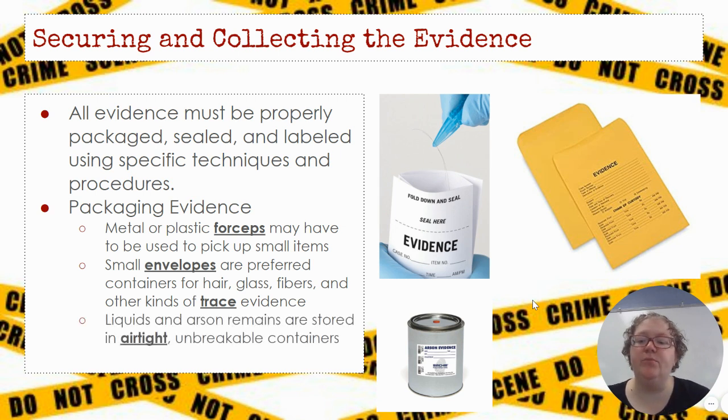Remember, any liquid or arson remains have to be stored in an airtight, unbreakable container like this paint can. And then every package of evidence is going to be sealed with evidence tape, and then it will have the evidence log on it as well as the chain of custody.